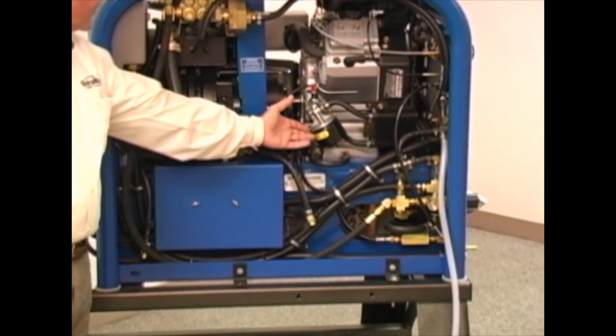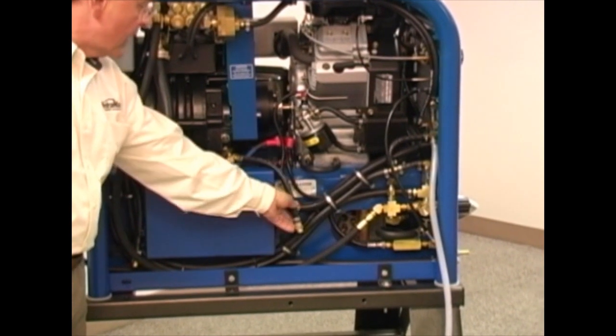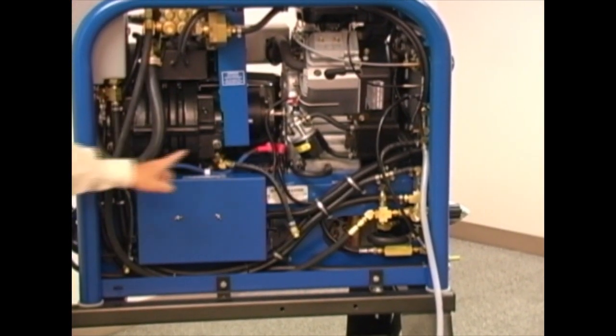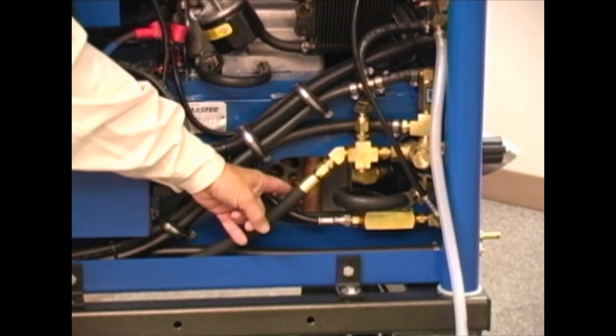Here we have the engine oil filter, the blower, the solution pump, the electrical box. You can see all the drain hoses, very easy to get at. The blower itself has a sight gauge on either side, so it's very simple to check the oil levels. The primary heat exchanger is right down here.